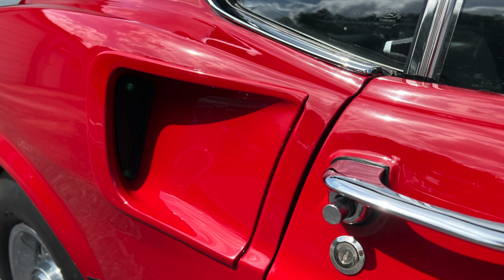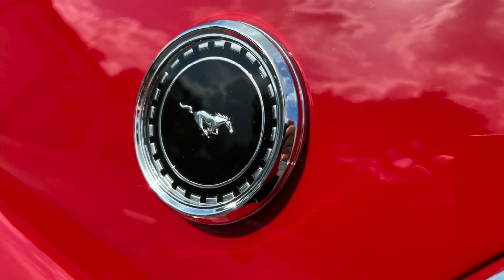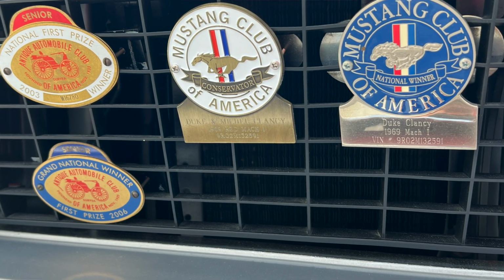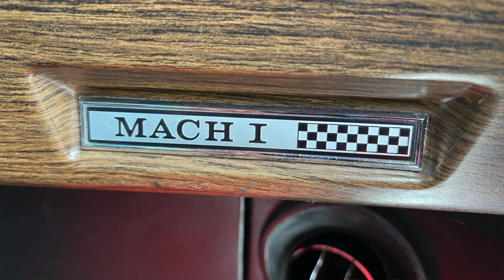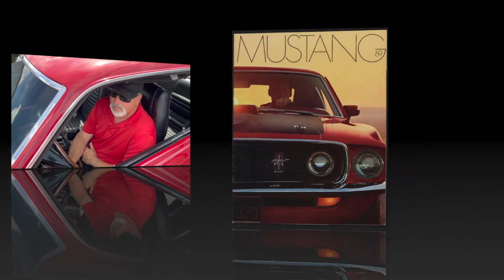We have an extraordinary example of the Mustang Mach 1 for today's episode. This car has won about every award a Mach 1 can win, from the Mustang Club of America and the Antique Auto Club of America. We're going to take it for a little ride later so you'll know exactly what this car drives like.